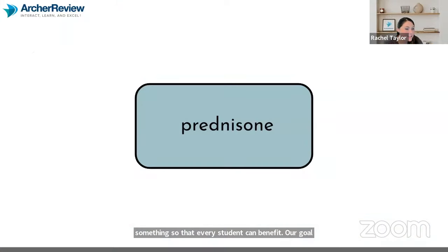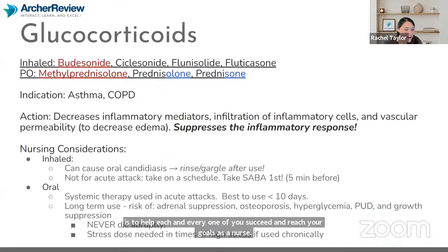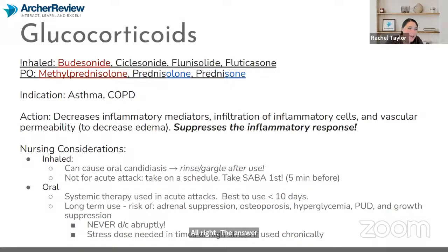All right, the answer was prednisone. I need to talk about prednisone just a little bit. With prednisone, some of the big things I want you to know. One, our clients can end up with hyperglycemia. We want to watch for that. The reason why is that with steroids, the body can't utilize insulin as well. So we have to be really careful that they don't end up hyperglycemic, even in a non-diabetic.